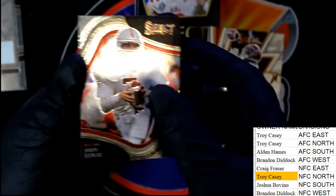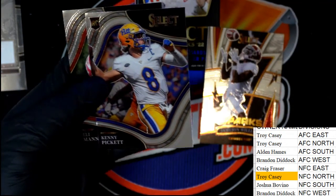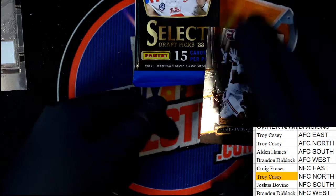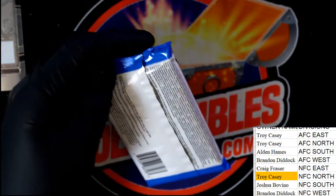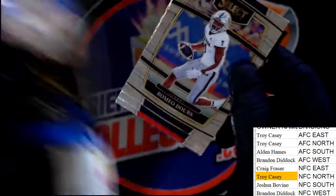Here's a John Elway. Another Kenny Pickett rookie. It's been a great box. My goodness. Been a great box here so far.